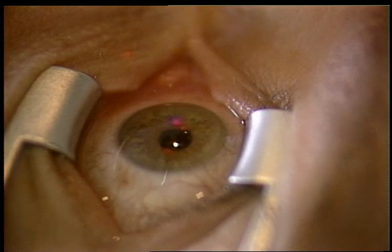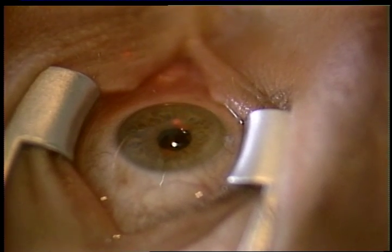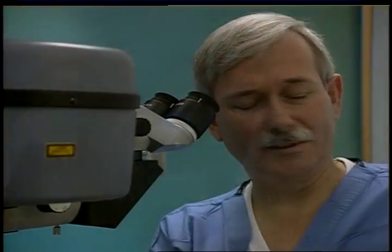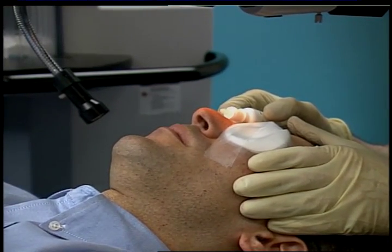The actual laser delivery time is generally between 15 and 45 seconds, and the number of pulses that are delivered is dependent on how much correction is required. After the treatment, ointment and/or drops are placed in the eye to facilitate the healing process.